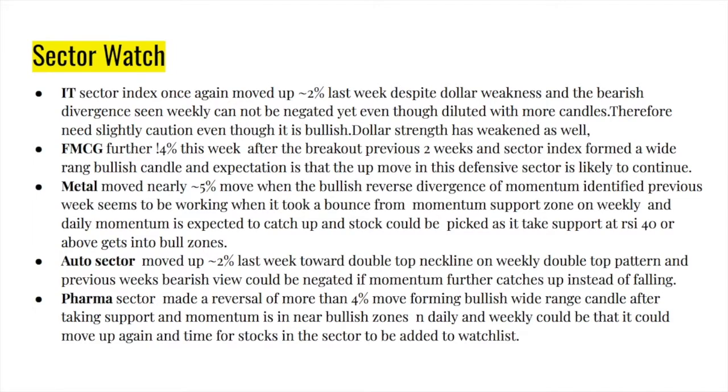Metal also reverses, but not yet bullish. We have to wait a little more for the bullishness to happen. FMCG is bullish, IT is bullish, and pharma is also reversing along with auto. In metal, a 4% move happened, and there is a clear bullish wide range candle. So now pharma has almost turned bullish.